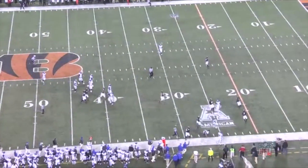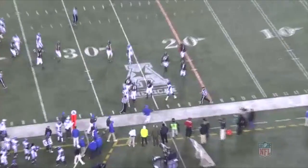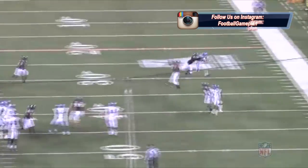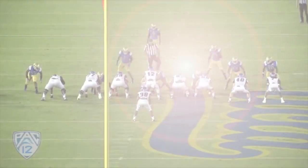Yes, both passes were completed and they were very nice throws and nice gains, but in the NFL, the reaction time is a lot quicker, so this throw either has to come out faster or it better be stronger.